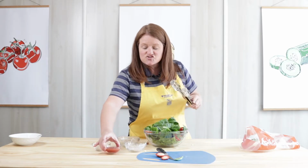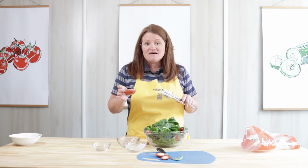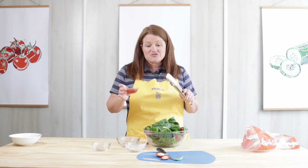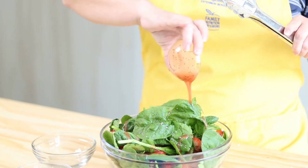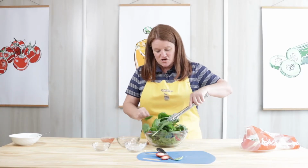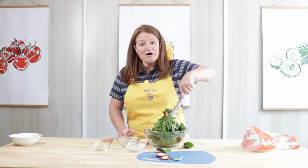I have a strawberry poppy seed dressing that we're going to add. You could also make your own vinaigrette. Very easy with oil, salt, vinegar, lemon juice. You could add a little hot sauce in there, and we're gonna drizzle that on top and continue to toss it around. Once this sits for a little bit, it will start to wilt and become more manageable.